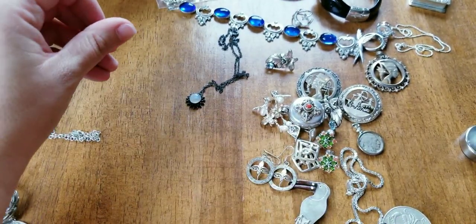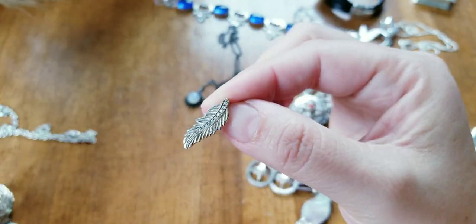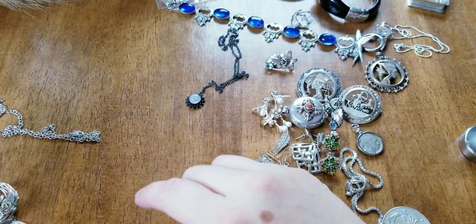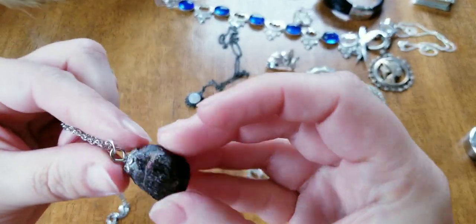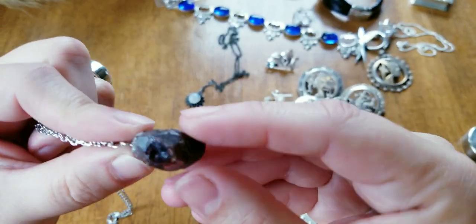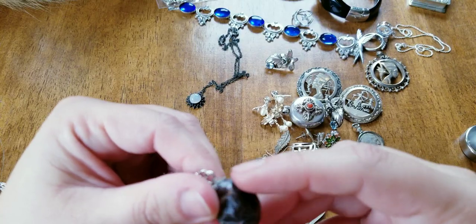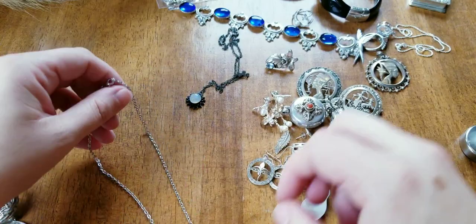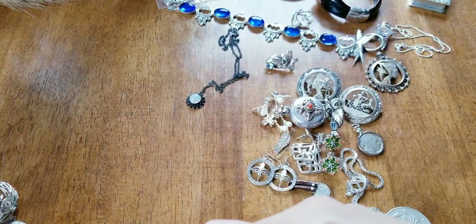We have a leaf, 925. It's just a pendant. It could be a charm on a bracelet. Oh, which reminds me, I need to show the charm I just picked up yesterday. It's a juicy charm. So I don't know what kind of rock this is. It has copper tones. It reminds me a little bit of obsidian, but obsidian has the gold flecks in there. And I don't think, yeah, this is not sterling. Here, Bronzy, watch that for me.